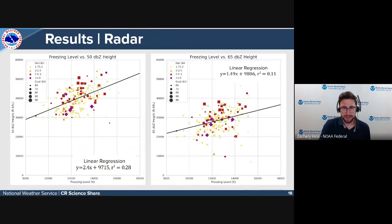Looking at a couple things with radar here, the left is the freezing level versus 50 dBz height, and then the right is freezing level versus 65 dBz height. That 50 dBz height was commonly used from that paper from Rod Donovan a couple of years ago, where the 50 dBz height can be a pretty good proxy for identifying just severe hail and not necessarily significant hail. But even in our case, we do have a little bit of a linear regression there.